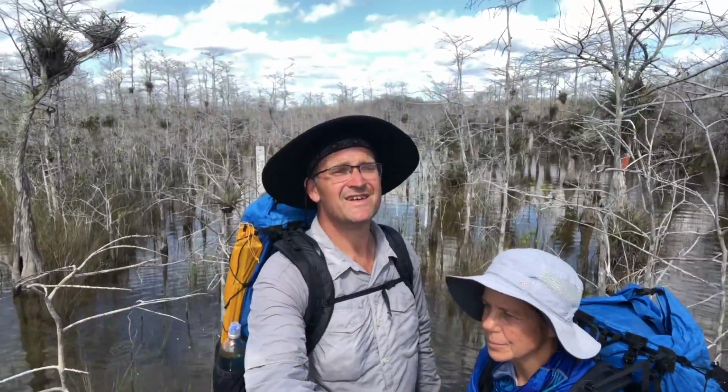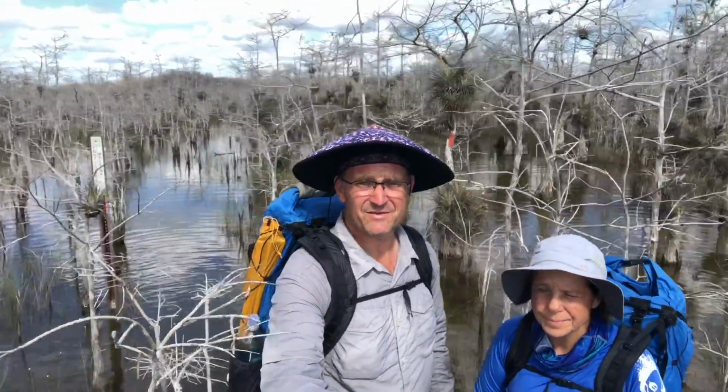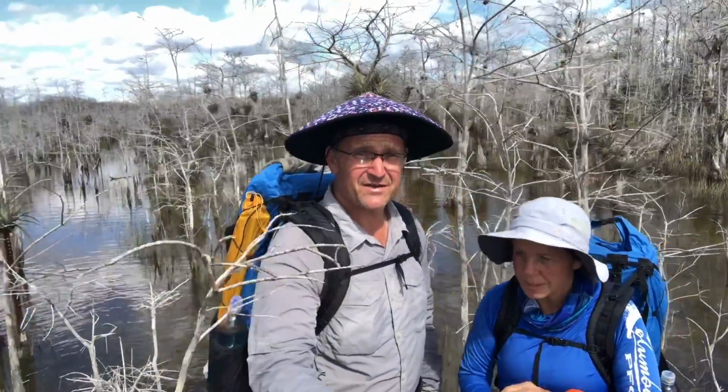Well, here we are, slogging through Cypress swamp. You can see all around. We've been doing this since about 8:20 this morning. Beautiful out here, but man, making about a mile an hour. A lot of water. A lot of water. Very tough. Beautiful, but tough.